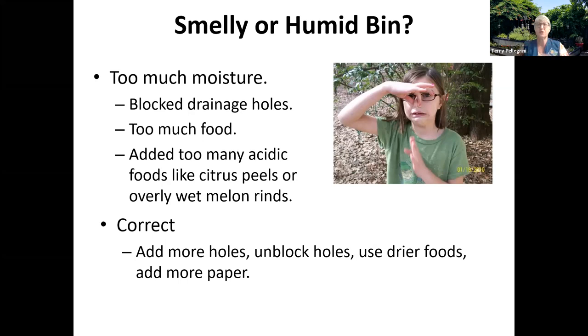You put some really soggy pieces of veggie in there that are just sitting and causing too much moisture. You may have added too many acidic foods like citrus peels or overly wet melon rinds. To correct that, again, add more holes or unblock the holes. Use a little bit drier foods and add more paper in there. So add more bedding to help soak up some of that moisture and bring it back to about as wet as a wrung out sponge. And then you should be okay.